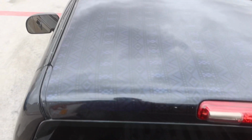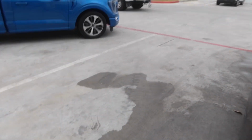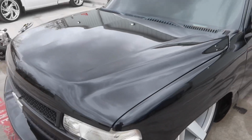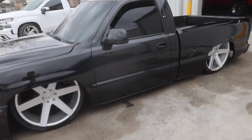Check out the design. You can see the clouds too from the design. Man, this thing is spotless. And low-key, I want to buff the whole truck. Since the truck was sitting for all that time, we might do a buff on the whole paint. And I think a ceramic coat would be good too. That way we can protect this paint, because man, trucks get scratched real easy, especially in black.